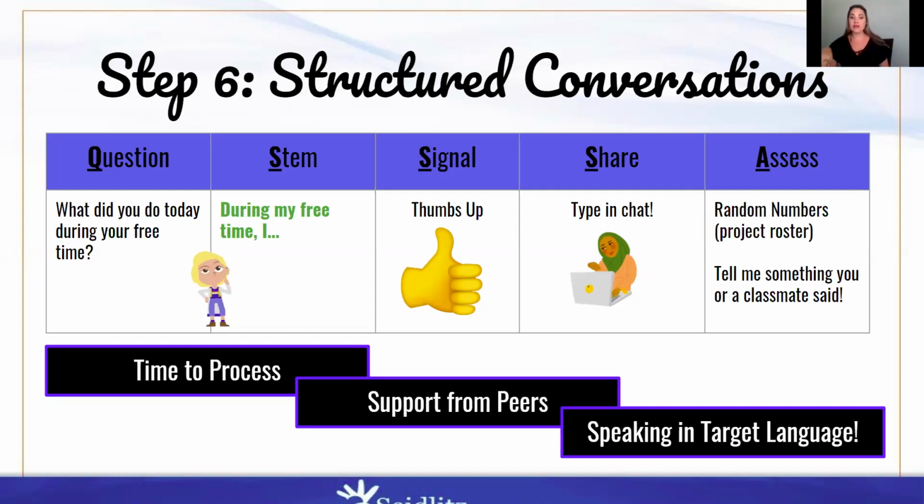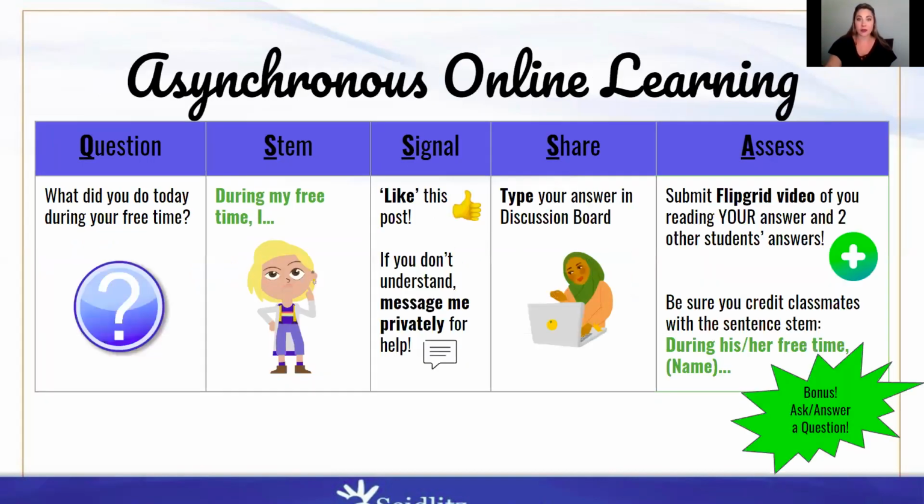So the reason I love this is that there's a lot of time to process because I'm waiting for that signal. They can get some support from peers in this. And then again, they're speaking in the target language about a topic that I'd like for them to cover.